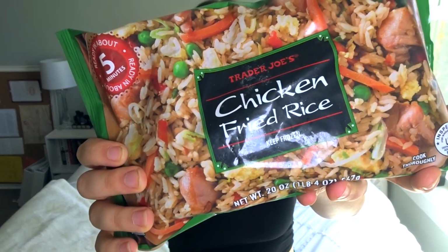You know, they're freezer items. They're gonna last you a while, especially in quarantine. That's what I'm looking for. I also just got some of the frozen chicken fried rice. I've tried the chicken fried rice before and I really liked it. I haven't had it in a while. And like I said, with quarantine and meals, I'm trying to really stick to the frozen food to last me longer. So I figured I'd just pick up some of this.